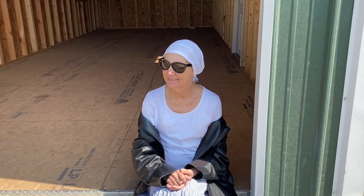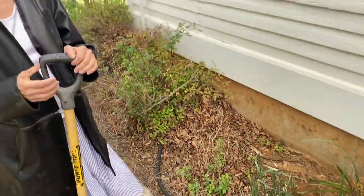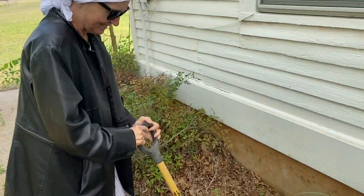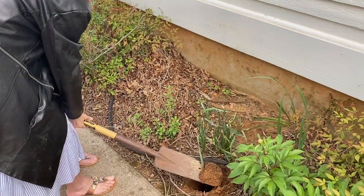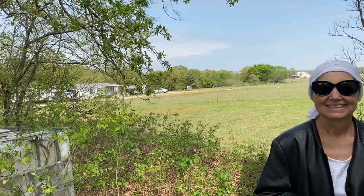Yep. Sure am. She's insisting on digging this hole. She can't touch the dirt, but she can dig the dirt. I think the dirt's got vitamins in it. Yeah, they say not to touch it. See, there's my house from Granny's house.